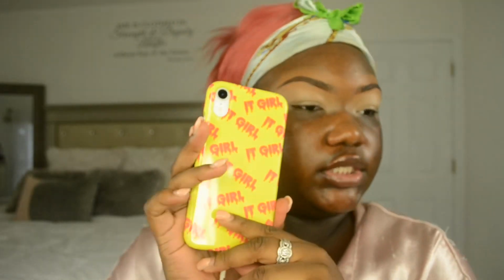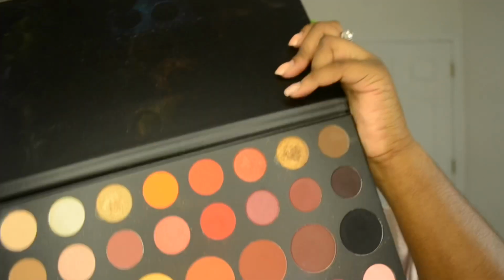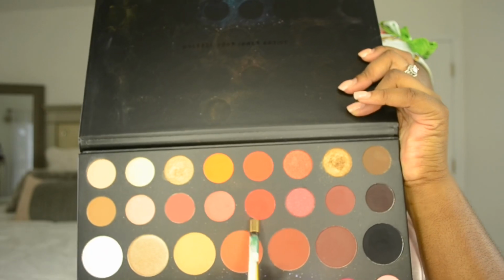Whew, she's hot. Shout out to Aaliyah for my It Girl case. Girl, yes, you know she's rocking. Into my James Charles Morphe palette. I don't remember the names off the top of my head. But I'm taking this red right here. So I'm gonna start to pack her on, honey.